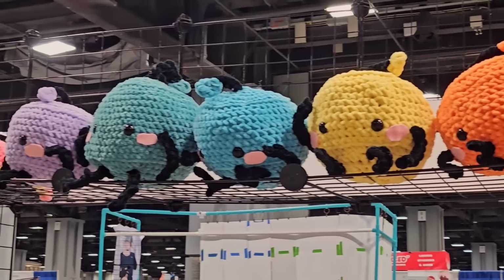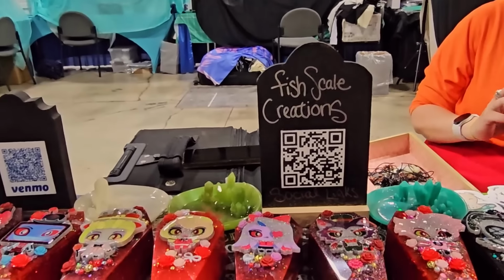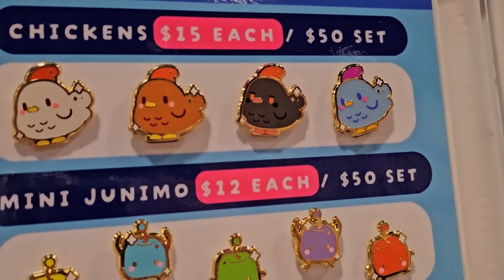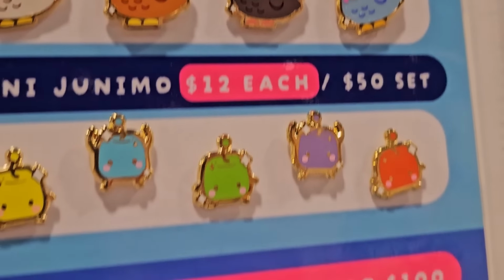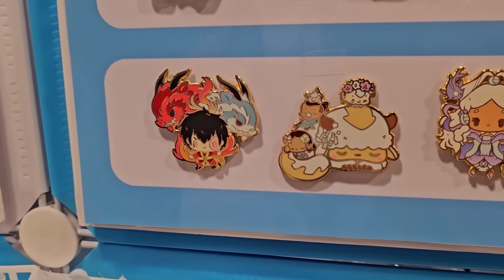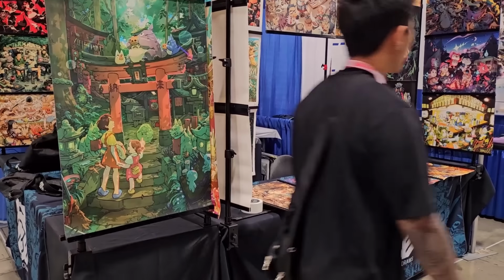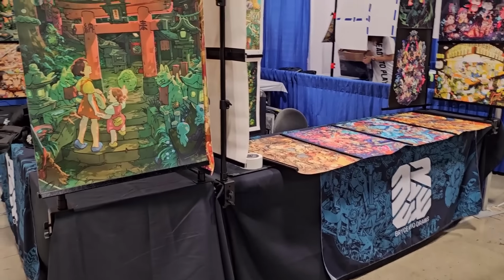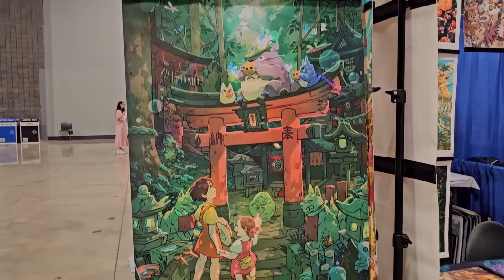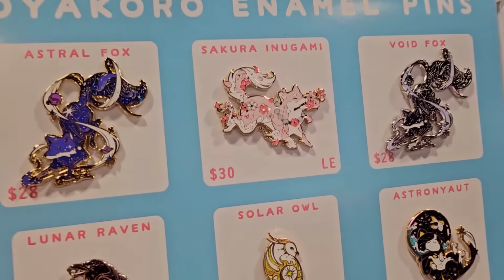Junimos! They're so squishy too. Cute! This is Blush Sprout. Look at the blue chicken. It's sparkly. So cute. I love this Totoro art. I kind of want it. Look how pretty.